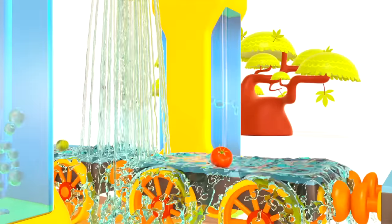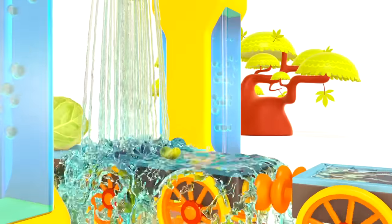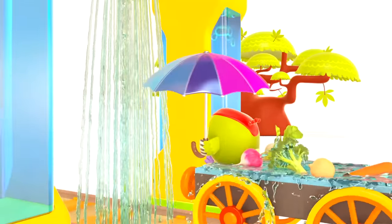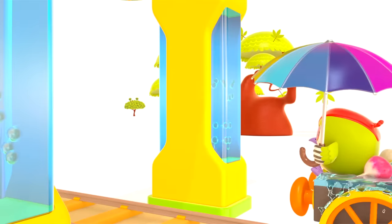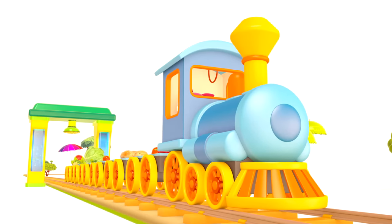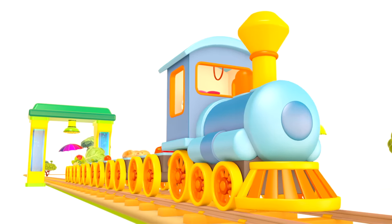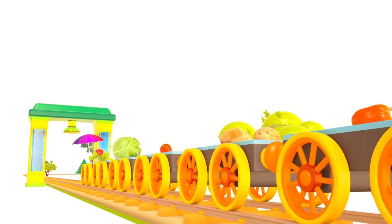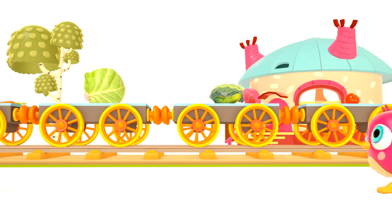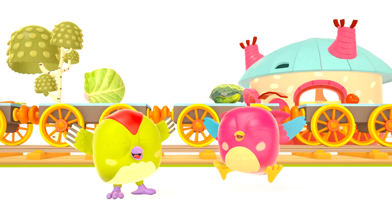Tomato. Cucumber. Cabbage. And the last car. Done! All the vegetables are clean. We can take them home. Let's go. Good job, birds!